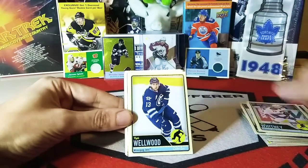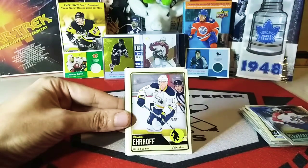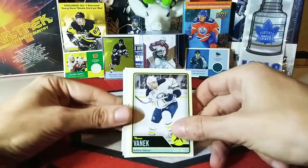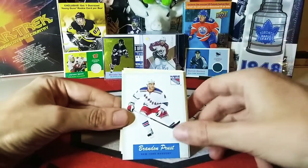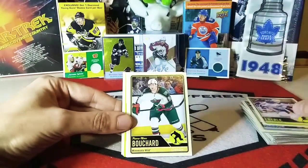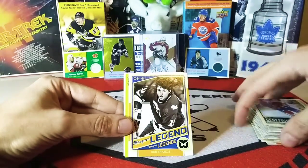right, Ray Whitney, Kyle Wellwood, there he is, little man, probably would have done better in today's game, and another one of those rainbows, Jason Garrison, Christian Ehrhoff, Vernon Fiddler, Sean Bergenheim, Thomas Vanek, another guy who never fully reached his potential. Think back to the Oilers offer sheet that time. Crazy world. Brendan Prust retro, Jack Johnson, talk about not fulfilling his potential, Jordan Eberle, Pierre-Marc Bouchard, Blake Geoffrion, oh, there's another one of those bloodlines that probably did not help with pressure.